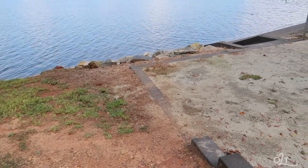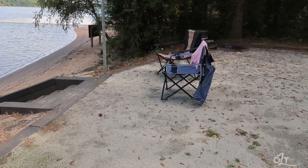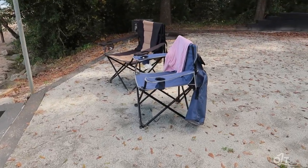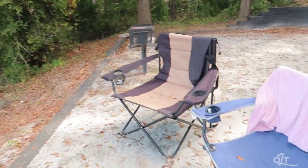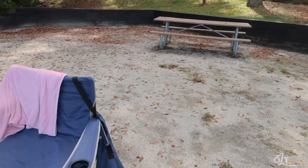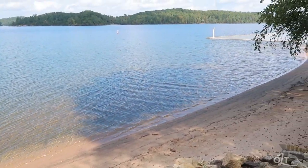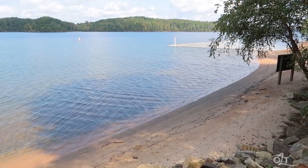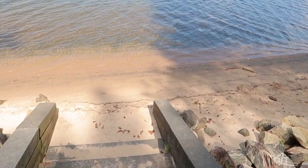Come walking right down here. We put our other beach chairs down here. The thing here where you can hang something up down here is our beach chairs, picnic area. And then you've got steps right here that go straight down to the lake. I mean, how nice is that? Just to walk down the steps right here.